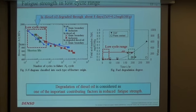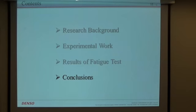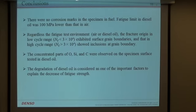Lastly, I will present the conclusion of this study. Firstly, there were no corrosion marks on the specimen in fuel, and the fatigue limit in diesel oil was 100 megapascal lower than that in air. Secondly, regardless of the fatigue test environment, the fracture origin in the low cycle range was surface grain boundaries, and that in the high cycle range was inclusion at grain boundary.